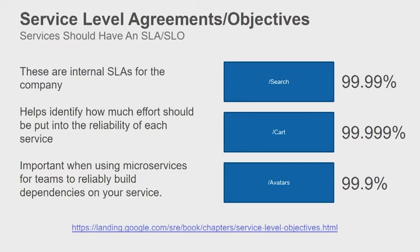This is important when using microservices, for teams to reliably build dependencies on your service. When your team builds a service in a microservice environment, they already know what the SLAs are for the cart. If whatever they're building is going to be part of the cart, they know we're expecting 5 nines, so that architecture needs to evolve around 5 9s availability. But if they're building an avatar, then they know it's only 3 nines, so we shouldn't put too many resources into it. This helps with efficiency. It helps with resiliency in relation to the importance of your system. And it helps financially, so you're not spending so much money building a giant castle where you just need maybe a house.